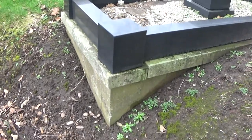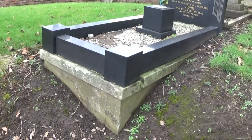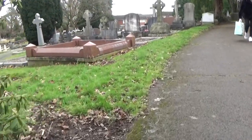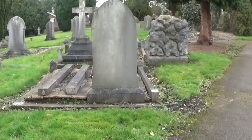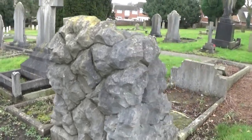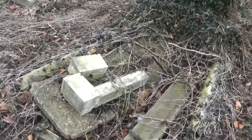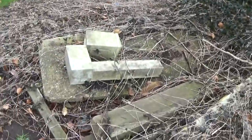Whoa, that's crazy guys, look how that coffin is left there, or the grave is left like that. Wow. Look at the detail work on that one. Looks like that grave decided to get swallowed up by nature. Just look at that. Has that tree done all that?